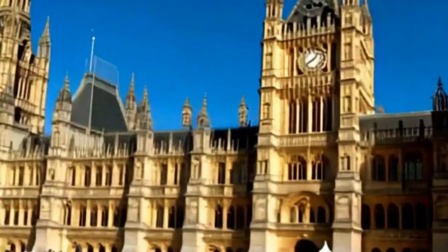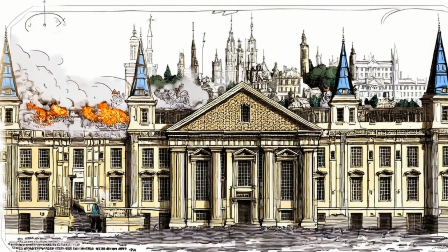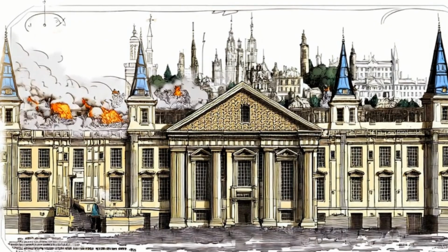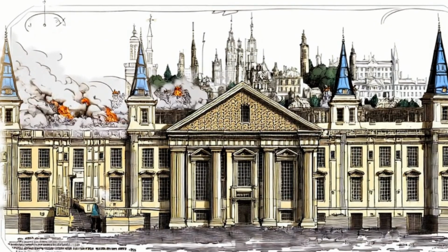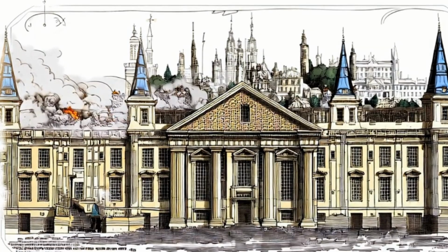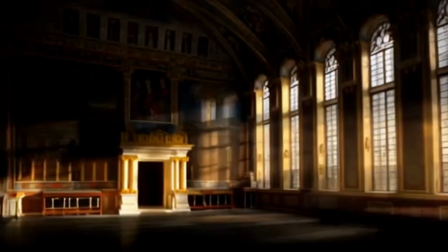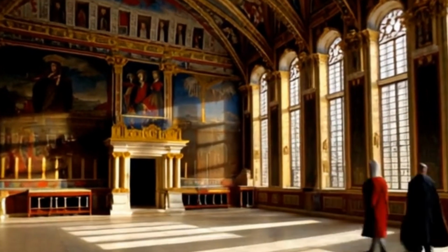But fire and fate would reshape its purpose. A fire in 1512 forced Henry VIII to abandon the palace, and in 1834, another blaze consumed most of the medieval structure. From ashes rose a new vision, the Gothic revival style we see today. It was a phoenix rising, reborn in stone and ambition.